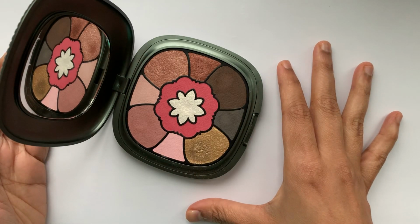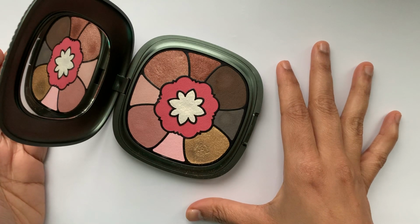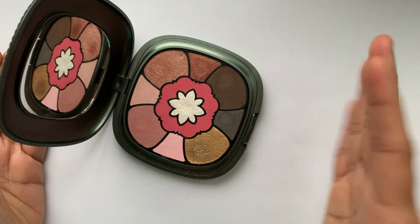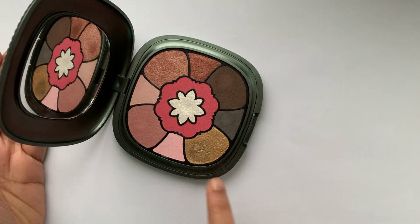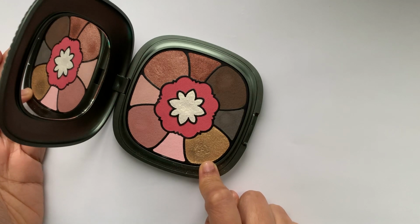The shimmer shades were what was disappointing, surprisingly, because most brands tend to do really well when it comes to shimmer shades. And generally, Kiko does powder products really well. So it's kind of surprising that the shimmers weren't that great. The biggest disappointment for me was this particular gold shade here. A lot of fallout. It was a very painful day, the day I wore this.